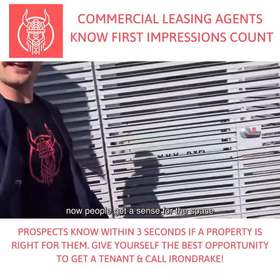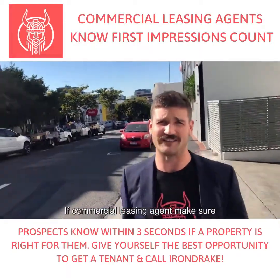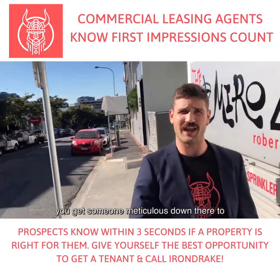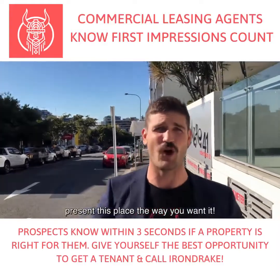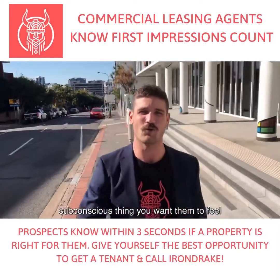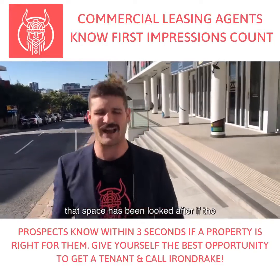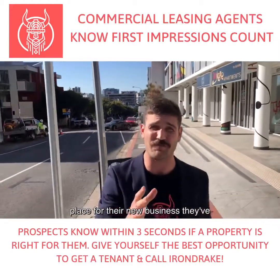Now people get a sense for the space within the first 3 seconds. If you're a commercial leasing agent, make sure you get someone meticulous down there to present this place the way you want it. Clients come through that door. It's a subconscious thing. You want them to feel that space has been looked after. It's the place for their new business.